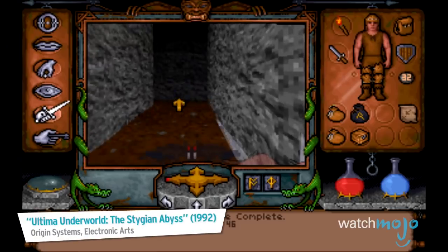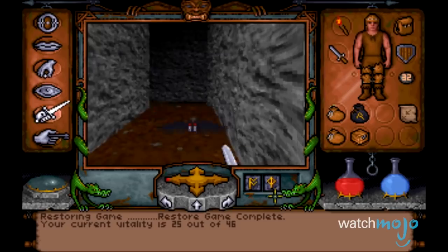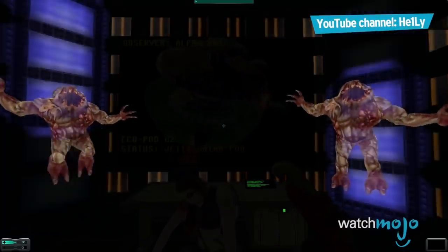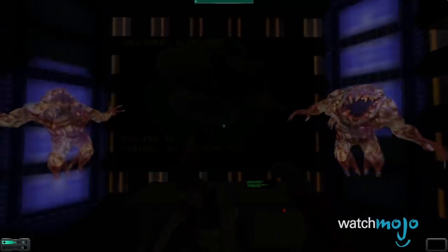It probably wouldn't surprise anybody that the makers of Ultima Underworld would follow up their successes and take the genre to new heights. This immersive cyberpunk gem blends RPG elements with survival horror, creating a hybrid experience unlike anything else at the time. I mean, because Deus Ex was only coming out a year later.